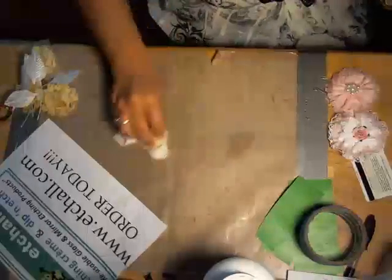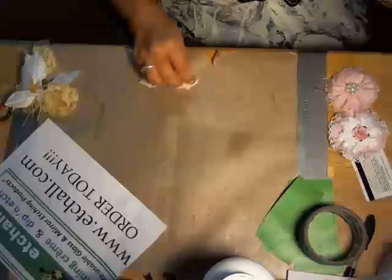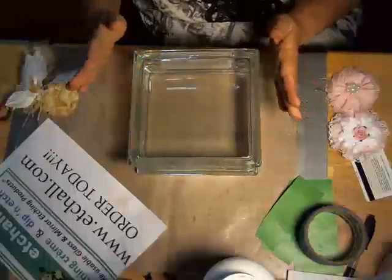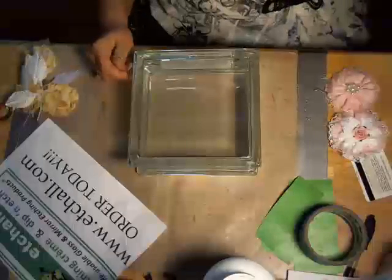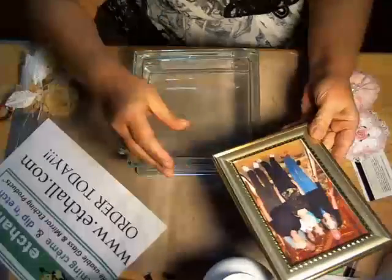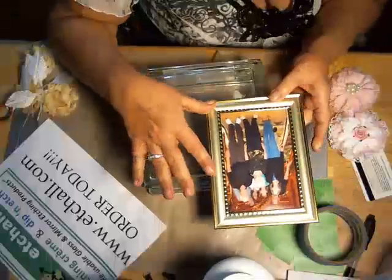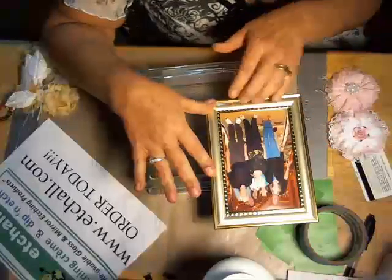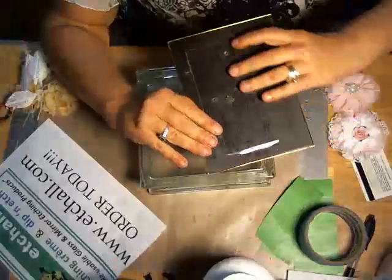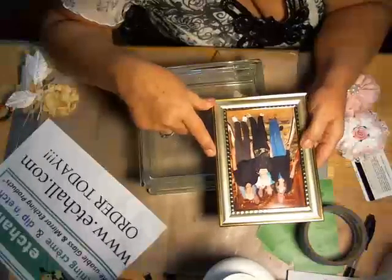Let me get this cleaned up too, because it's sticking to my glass block. Okay. All right. So the first thing I need to do is determine where I'm going to put my frame, and I don't want it on top. Angela put hers on the side and did it like this, and I don't want to do that. I want to attach it actually on the front. So what I did was I took the parts off the back, put tape on it, and I'm going to cover this with nice paper, and I want it kind of like that, I think.